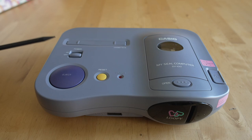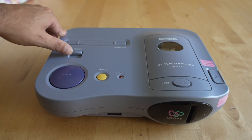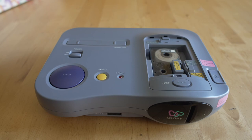But the main reason I really like the Casio Loopy is from a design object standpoint, because I have an art background. I'm a filmmaker and I went through a lot of art history classes in college, and some of my favorites were design aesthetics and object design. This is an amazing looking piece of hardware. It might not be the most exciting thing from a gameplay perspective, but this just has so many curves and so many large tactile buttons on it. It is a very interesting object just to play with.